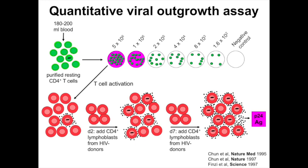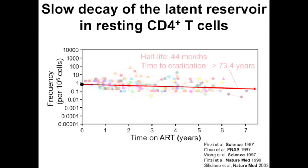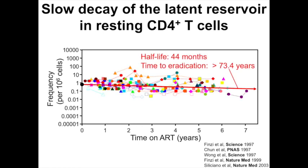So it turns out these cells are present in everybody, but only at a frequency of around 1 in a million as assessed by this assay. So it's a small population, but longitudinal studies show that this population has a very slow decay rate, a half-life of 44 months, essentially guaranteeing lifetime persistence even in the setting of optimal antiretroviral therapy.